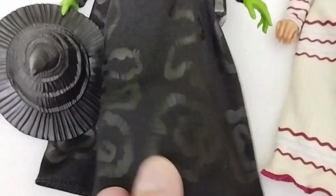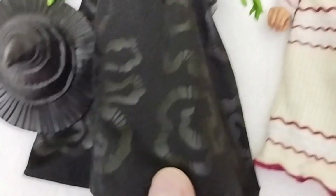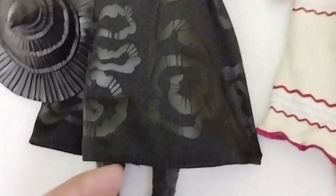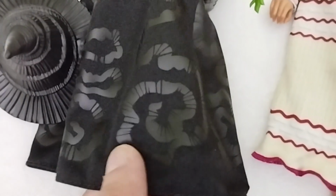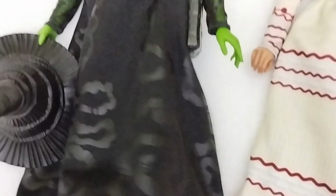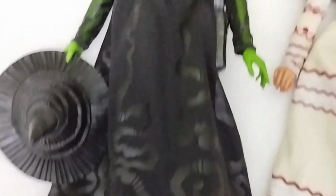For some reason, the material, starting with, it's very soft, it's actually finished right at the bottom, and then we have these little swirls that are printed over, but it has a really nice flowy effect.